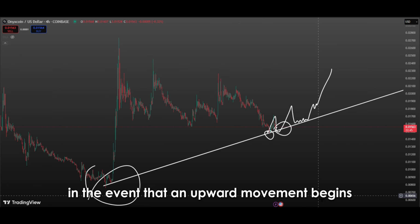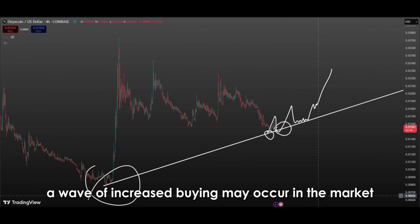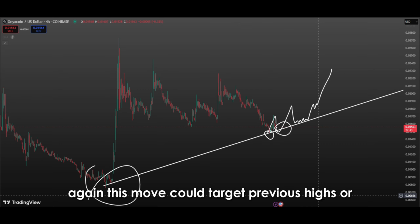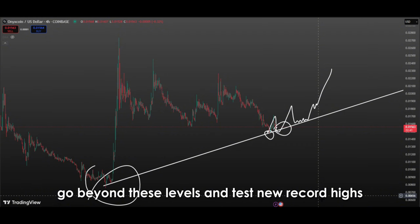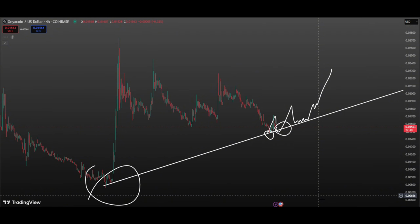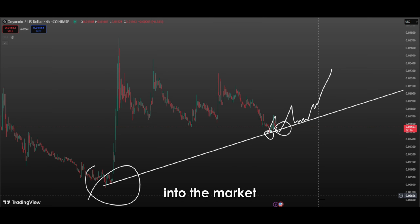In the event that an upward movement begins after the current trend theme, a wave of increased buying may occur in the market again. This move could target previous highs, or thanks to the strong technical structure, go beyond these levels and test new record highs. The fact that the price finds support at consistently higher levels throughout the uptrend confirms that the market has a positive long-term outlook. This in turn increases investor confidence and may trigger further capital inflows into the market.